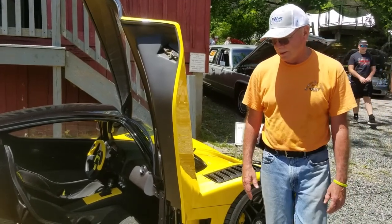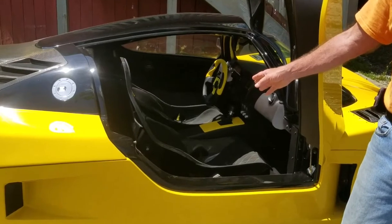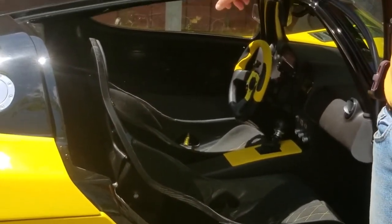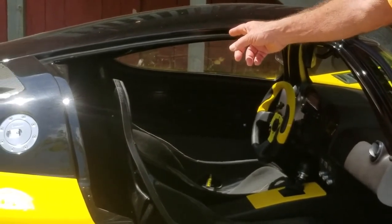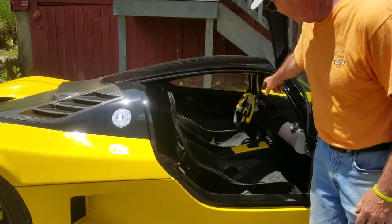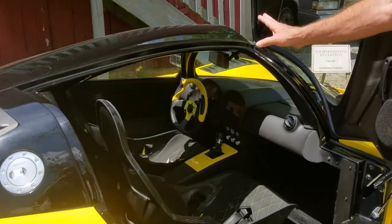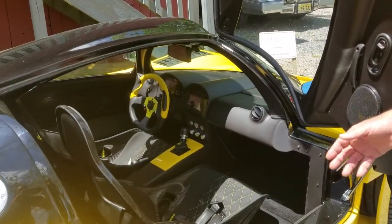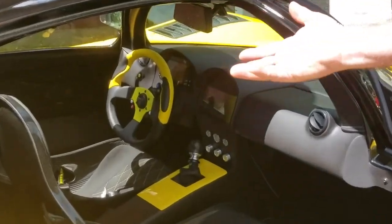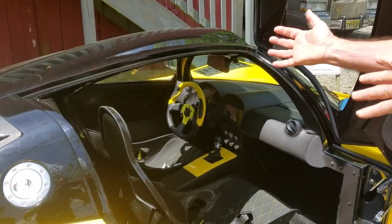So these are Tillet seats that come from Europe. I had custom stitching put in it and a custom embroidered headrest for the SLC logo with Super Light in it. So this is a Momo steering wheel, and it has the push button controls, which are all on Wi-Fi. So it runs an Infinity wiring system. So you can remove the steering wheel, it has no wires on it, and you can be outside the car and push the buttons, and it still controls everything in the car.